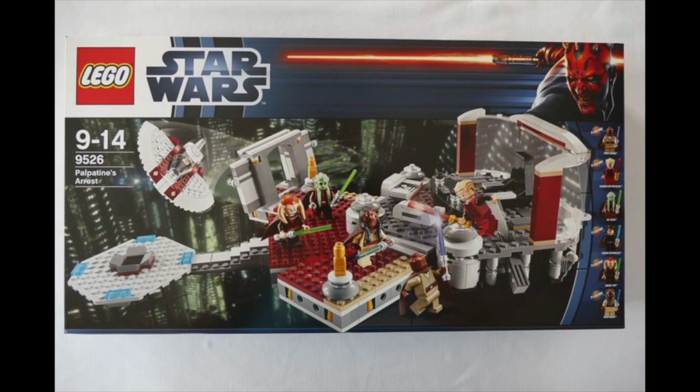It would probably be one of those sets that I keep sealed. I don't really see myself needing one built. It's not really the best built set, I guess. It's not anything extravagant, so I'd probably rather keep it sealed if I were to get one.